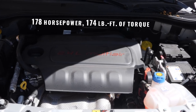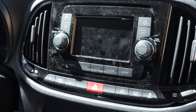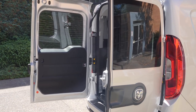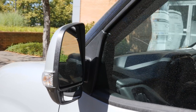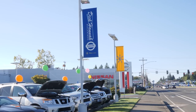It's got a 2.4 liter four-cylinder engine. It has a 9-speed automatic transmission, and in the city it'll get 21 miles per gallon and 28 on the highway. Some of the notable features: there's this nice overhead compartment. The lock and unlock is, I don't know if it's cool or what, but it's interesting.